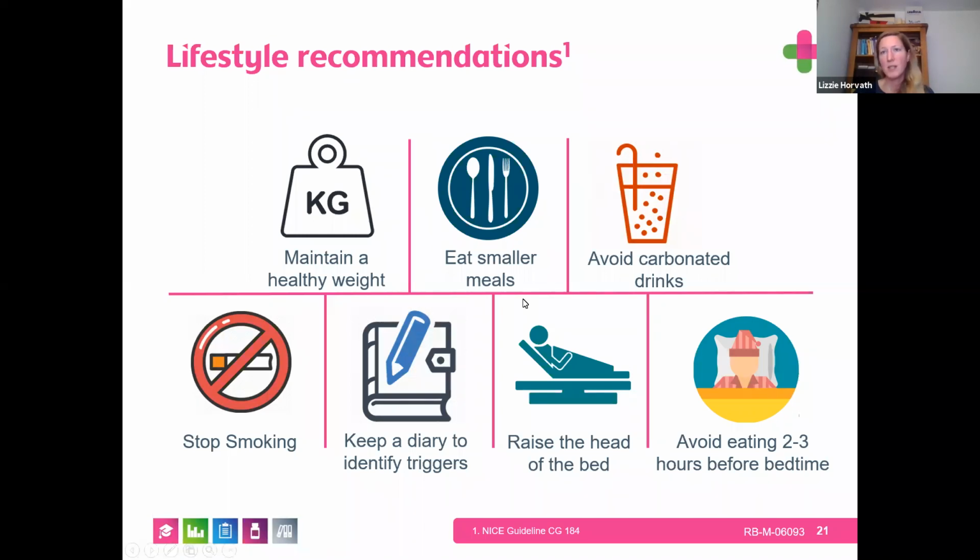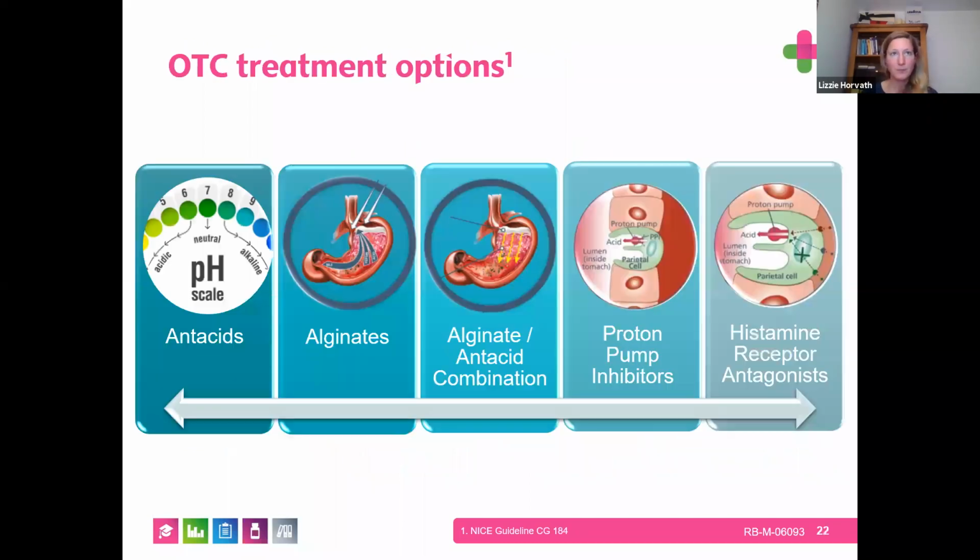And the same principle applies as for smaller meals, avoid eating close to bedtime just because of gravity and pressure on this ring muscle that can lead to problems. So your patient has tried all of these, but they're still experiencing the symptoms of reflux. What's next?